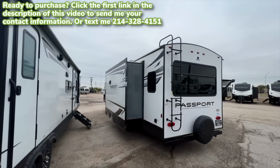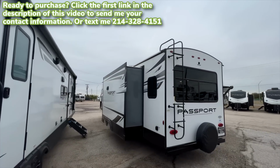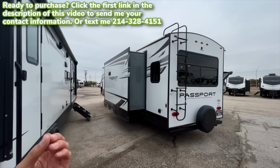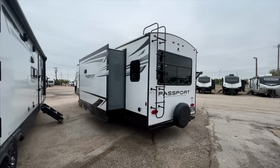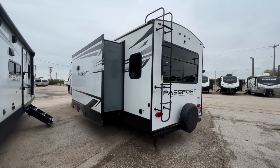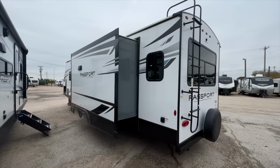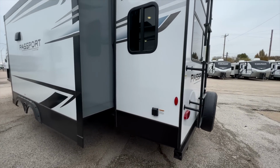You're going to have your two ACs up there, 200-watt solar panel, your wind guard, 360-degree omnidirectional antenna. That is also going to work with your Wi-Fi if you install a Wi-Fi router. And then that's pretty much everything. A couple of attic vents up there as well, so air from your attic can escape as well. And I believe that's just about everything.